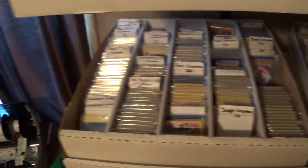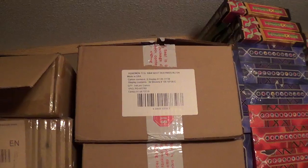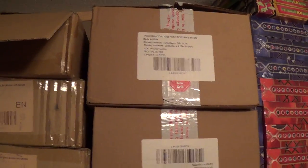Over here, some sealed mini sets. More sealed mini sets. Actually, I think those are just energy packs. These down here are sealed mini sets. There's my free printer, top loaders, etc. More sealed product. This is newer sealed product that I go through. Like those are Next Destinies blisters. There are 6 boxes of 24 blisters in there.